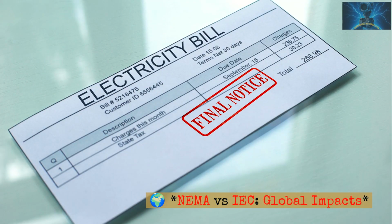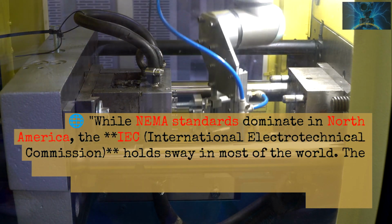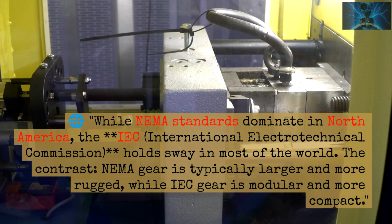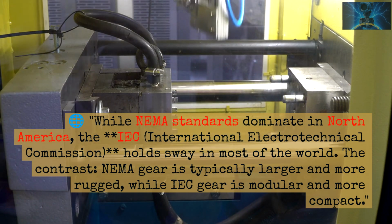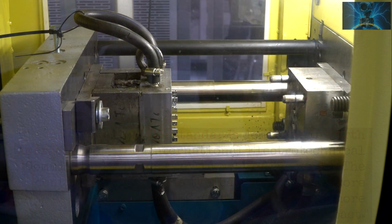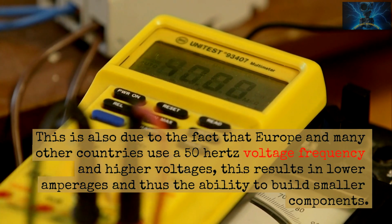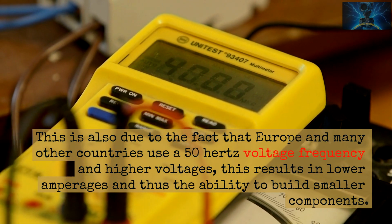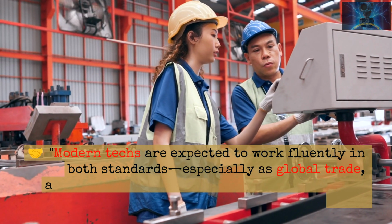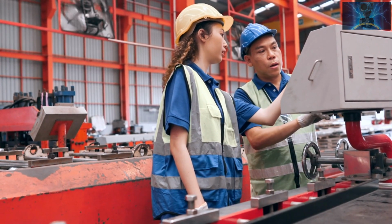NEMA versus IEC, Global Impacts. While NEMA standards dominate in North America, the IEC, International Electrotechnical Commission, holds sway in most of the world. The contrast: NEMA gear is typically larger and more rugged, while IEC gear is modular and more compact. This is also due to the fact that Europe and many other countries use a 50 Hz voltage frequency and higher voltages. This results in lower amperages, and thus the ability to build smaller components. Modern techs are expected to work fluently in both standards, especially as global trade, automation, and multinational manufacturing grow.